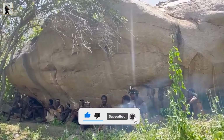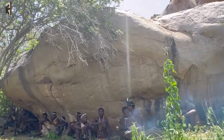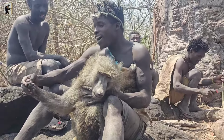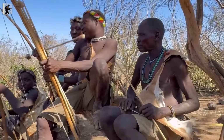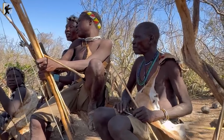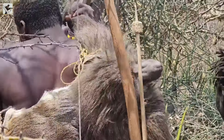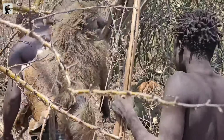Hello everyone. The Hadza tribe, one of the last remaining hunter-gatherer societies in the world, consists of around 1,300 people living in the arid savannas around Lake Eyasi in northern Tanzania. They rely on traditional methods such as hunting and gathering to survive in this challenging environment.